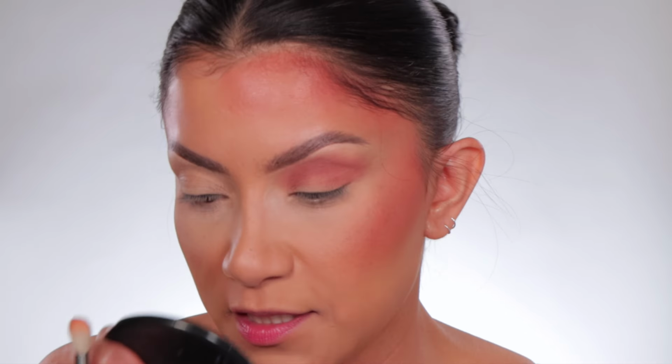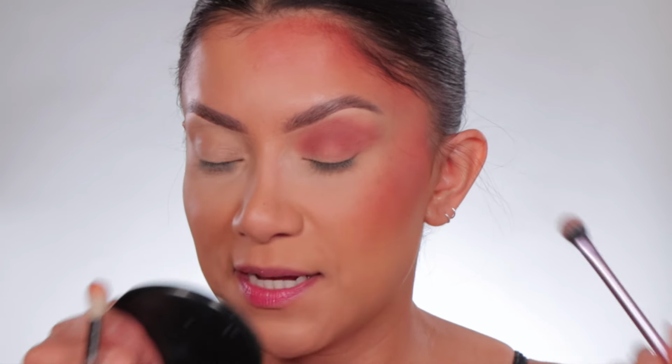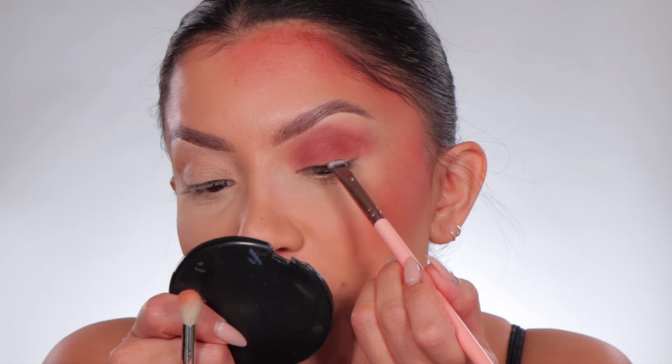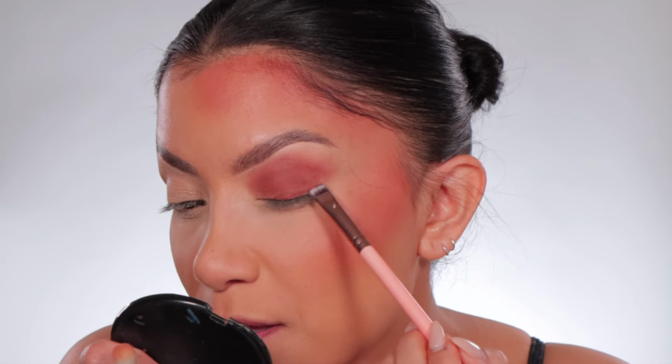I don't know why I continue to just grab. But also when I do a first impressions, I'm a little extra sometimes, just a little bit. We're about to do an eye look, okay? I'm gonna grab this little one. Like you see this thin. The smaller the brush is, the more pigmented it's gonna apply. You see, it's a little darker.